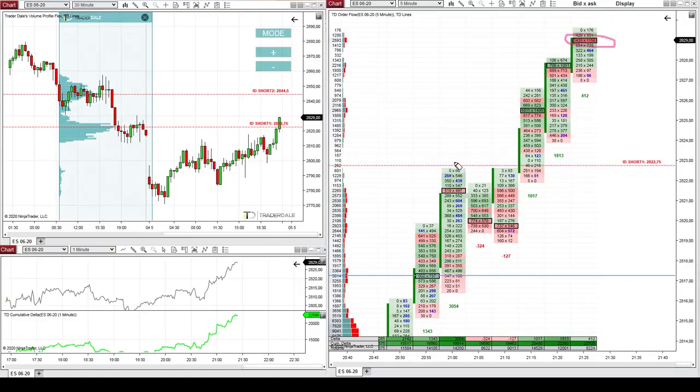If I saw this appear in here, then it would be a nice confirmation to go short. But because it's so much above the level, this is not enough for me to enter a short. I would need to see, for example, divergence between price and delta. So price going upwards, delta downwards. That would be something. Now there is something happening in here, but I think it's too late now.